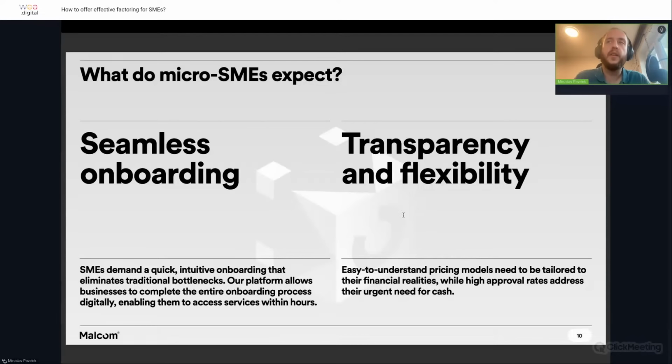And when we talk about onboarding, it's not only about getting access to the platform. It's actually about understanding what they will pay for it. So the system itself, the contract and the pricing, must be really transparent and easy to understand. There shouldn't be any footnotes or hidden fees. It should be really visible for the clients what they are going to use and what it's going to cost them. They also need to understand what must happen so their invoice is approved. This helps both them and us, as when they know the rules and pass them, we both have high approval rates.